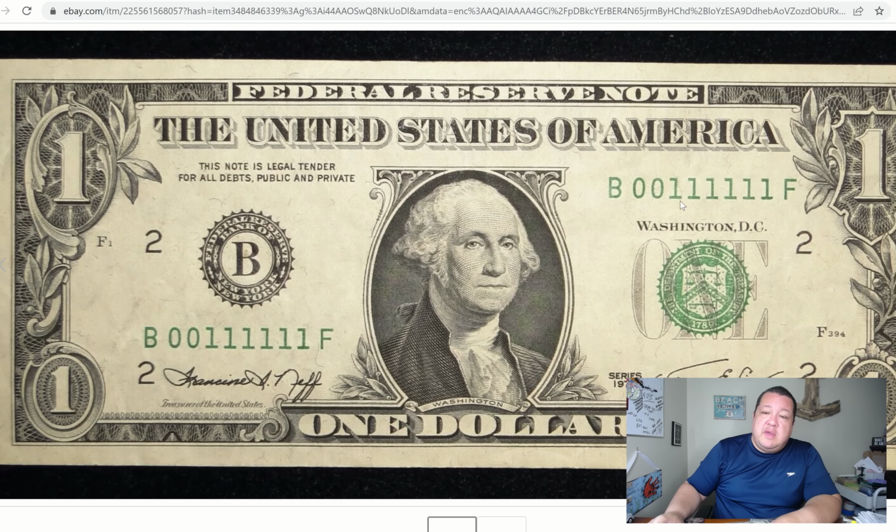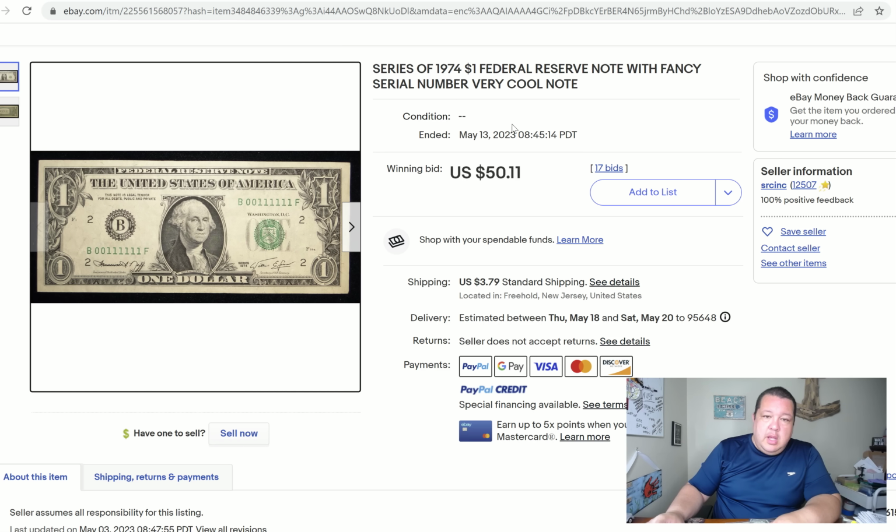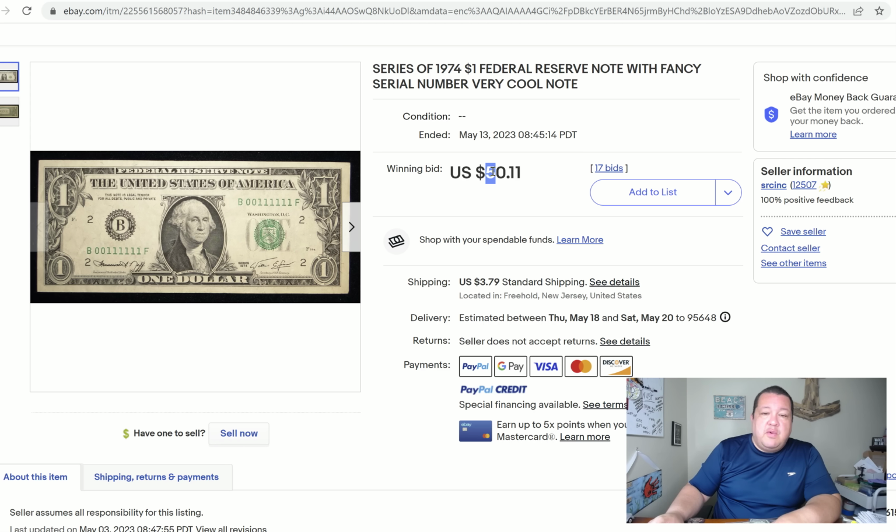Plus, it's also 6 in a row, or 6 of a kind as well, which is pretty significant. This is, I believe, a 1974 Series $1. All right, but again, the same rules still apply. It doesn't matter if it's a 74 or a newer 2017. This one right here in auction sold for $50.11 with 17 bids for a note that was pulled out of circulation. So make what you want to do with that. I think that's a phenomenal sale for something like that.